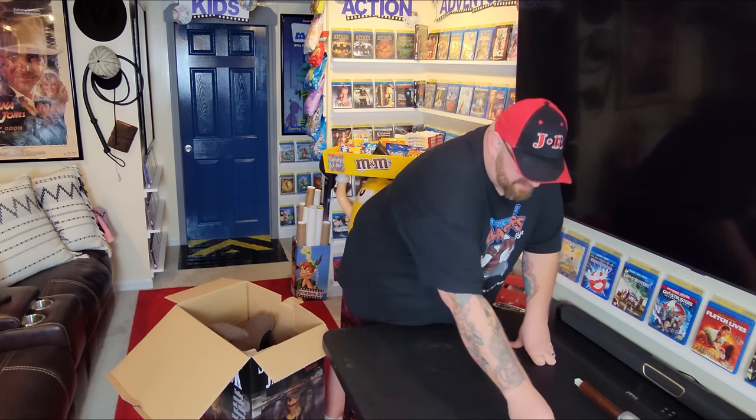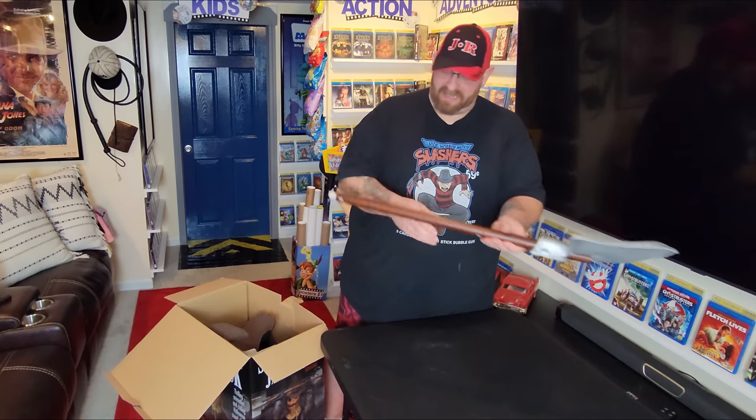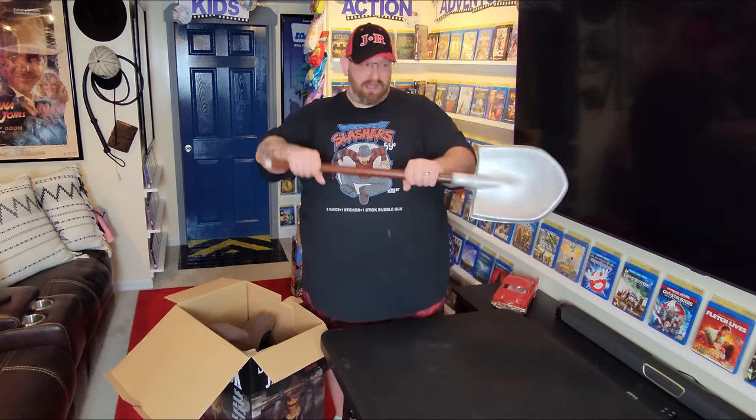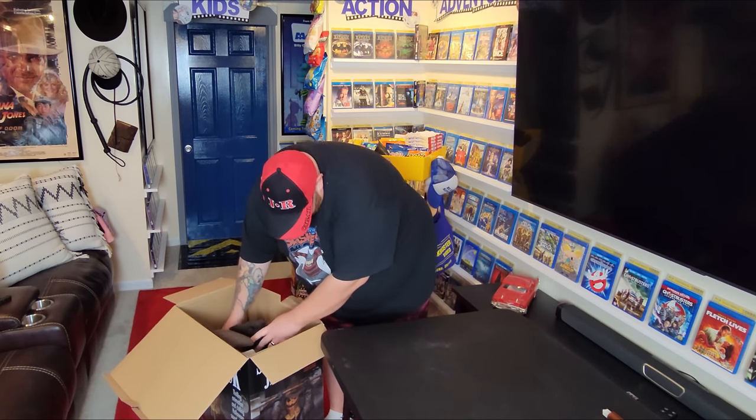All right, there's a little piece. There's another piece. That must be part of the shovel handle. Let's go ahead and snap that together because I just can't wait. Something like that. I see legs. I see hands. I see feet.